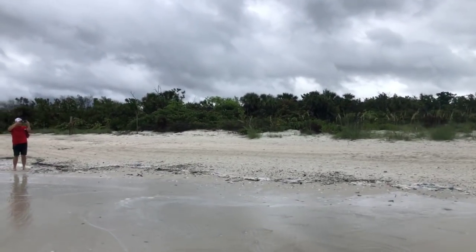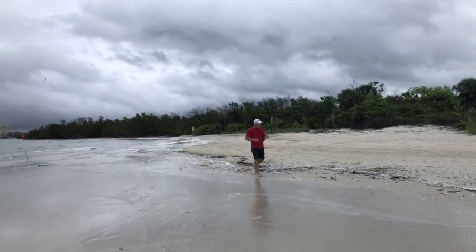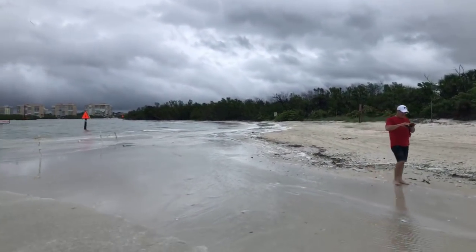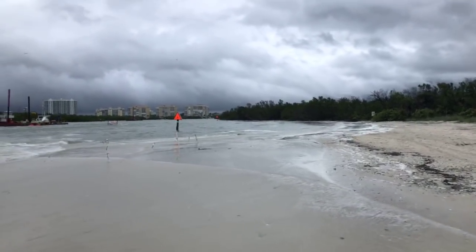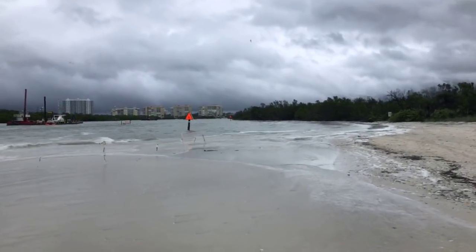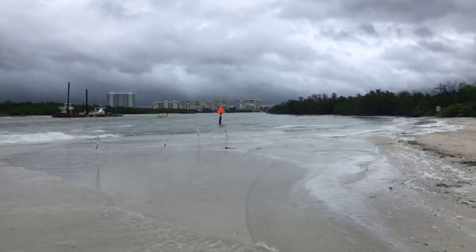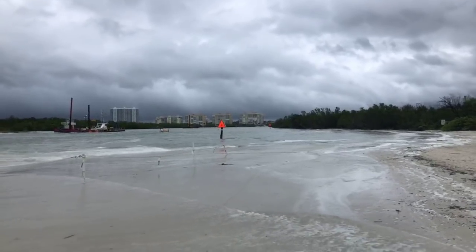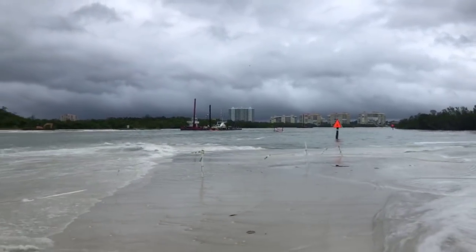Well, I'm back. I don't know if I lost. I still have the connection, okay. We have lost a lot of beach here up at the pass. Now we have a bad connection. There's our connection back. This is looking up the Cocohatchee. Look at those storm clouds. You see the dredging barges anchored there. No dredging today.